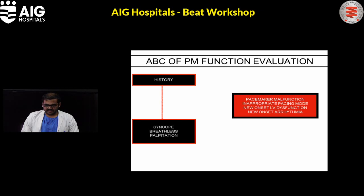The palpitations is usually caused by new onset of any arrhythmia like atrial fibrillation, or what is called pacemaker mediated tachycardia, which is a very rare occurrence.